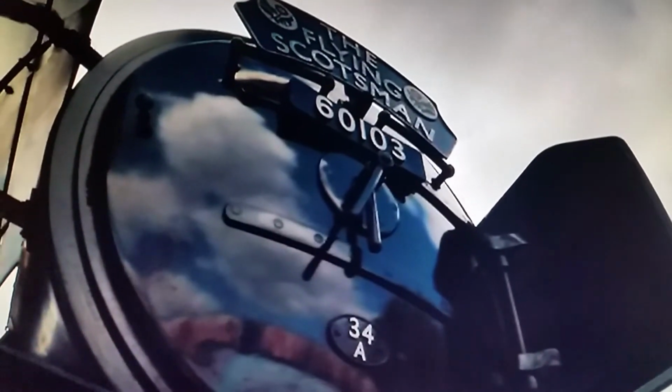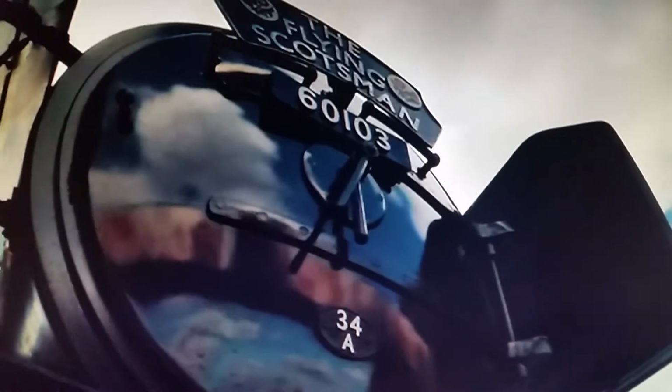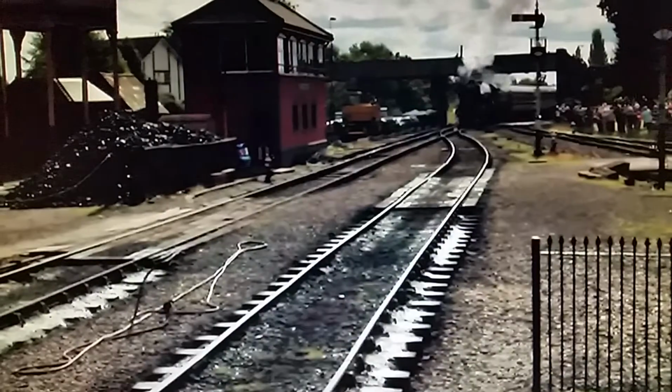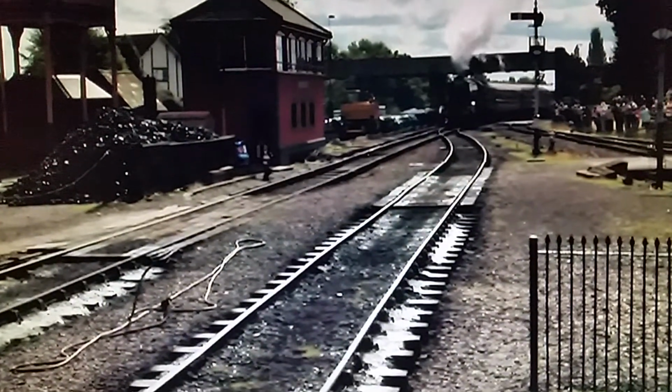Now that we're arriving in the academy, I just feel extremely proud to have fired this fantastic engine along 16 miles of beautiful countryside. Didn't go perfectly, but it went well. To actually be firing Flying Scotsman is just something you're never really going to forget. To actually be shoving the coal into the heart of it and making the steam to make it move, firing the Flying Scotsman, it's a dream come true, really.